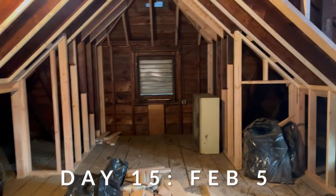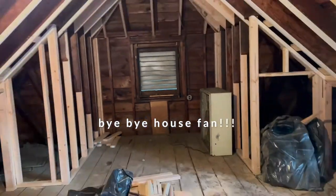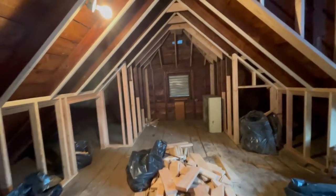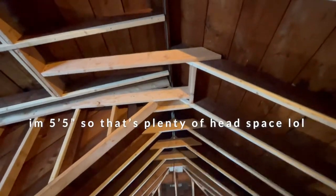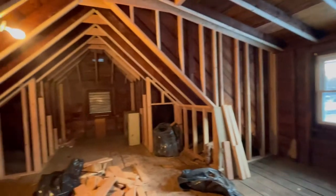Update. They took out the house fan. That's where my window will be. Very, very excited about that. They also added in these middle pieces so you can kind of see how low the ceiling will be. I think they said it will be around 9 feet. So it's coming together slowly but surely. Exciting.